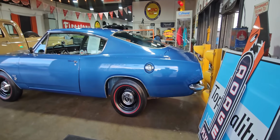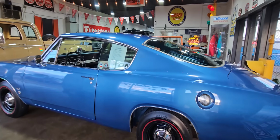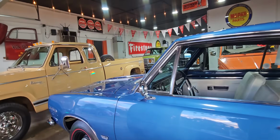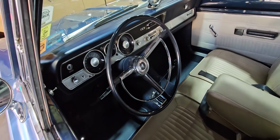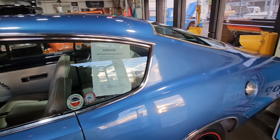Oh, hello, beautiful. 1967 Plymouth Barracuda Formula S. 383, 4-speed, all original, 88,000 original miles, original paint.